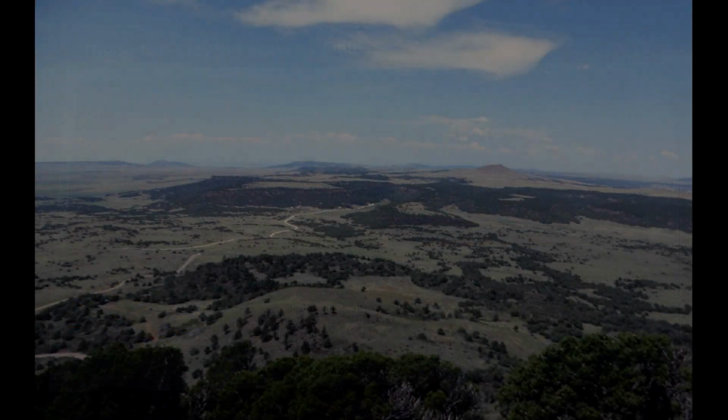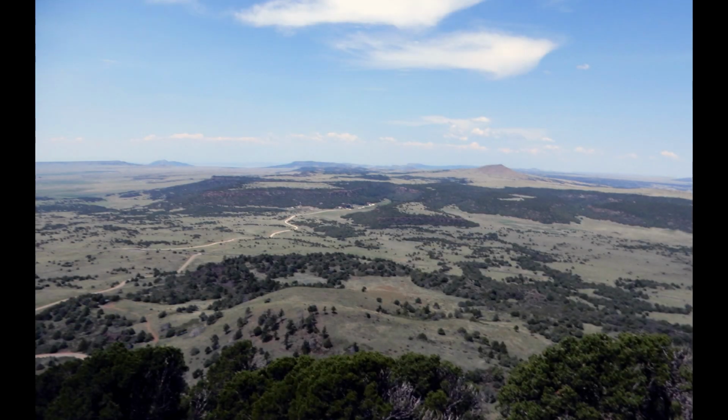The views are spectacular day or night, with views of four different states from the volcanic rim and one of the darkest night skies in the country.